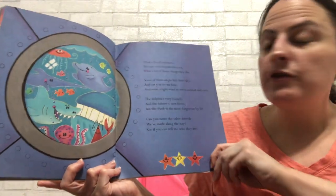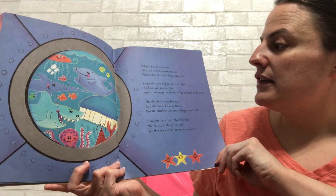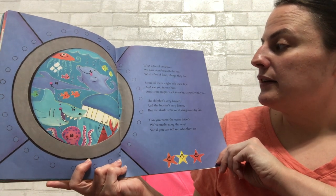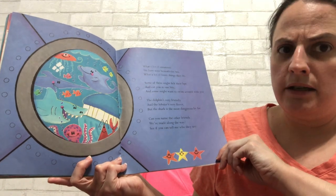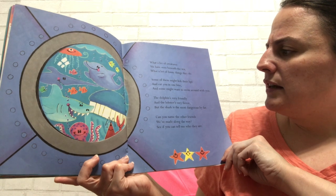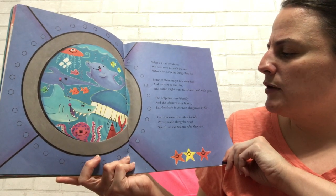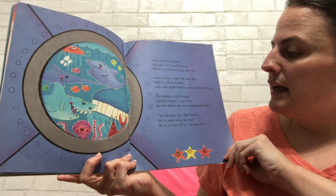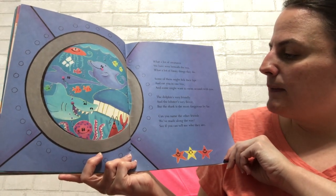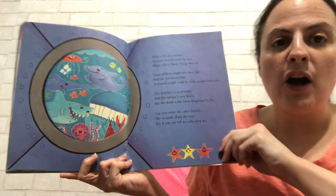Well, what a lot of creatures we have seen beneath the sea. What a lot of funny things they do. Some of them might lick their lips and eat you in one bite. Be careful. And some might want to swim around with you. The dolphin's very friendly and the lobster's very fierce, but the shark is the most dangerous by far. Can you name the other friends we've made along the way? See if you can tell me who they are.